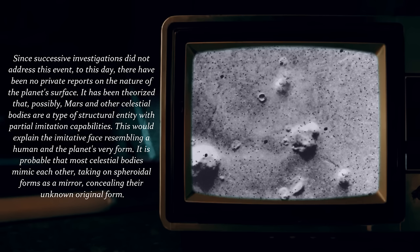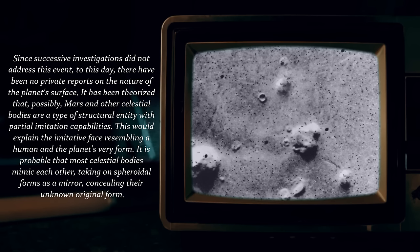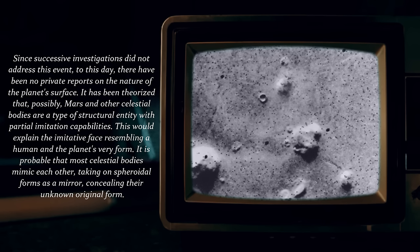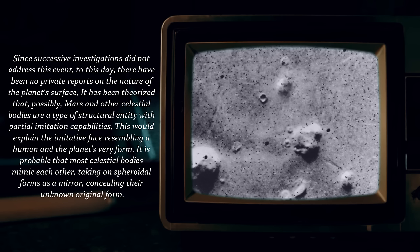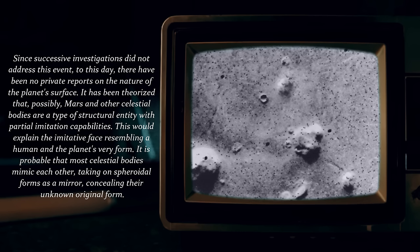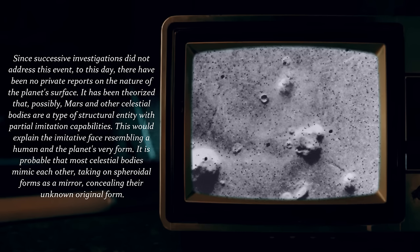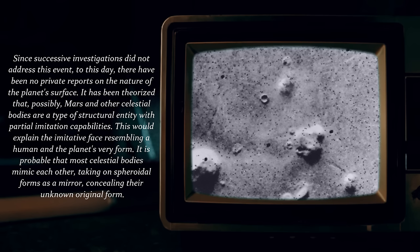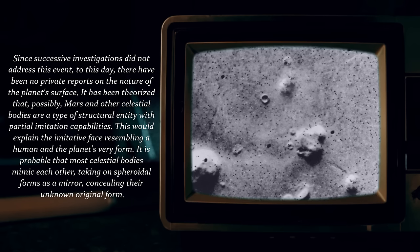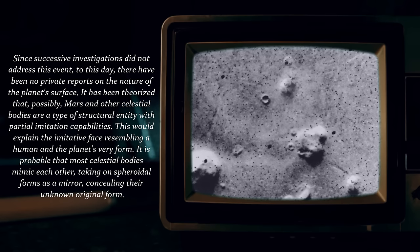Since successive investigations did not address this event, to this day, there have been no private reports on the nature of the planet's surface. It has been theorized that, possibly, Mars and other celestial bodies are a type of structural entity with partial imitation capabilities. This would explain the imitative face resembling a human and the planet's very form. It is probable that most celestial bodies mimic each other, taking on spheroidal forms as a mirror, concealing their unknown original form.